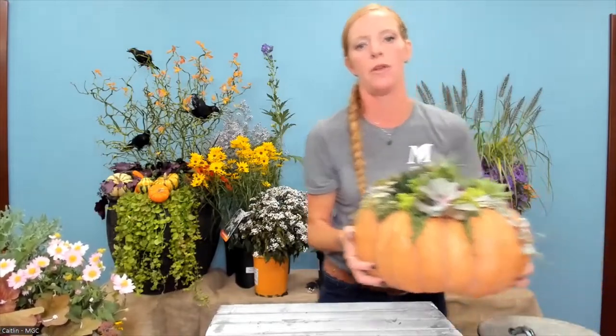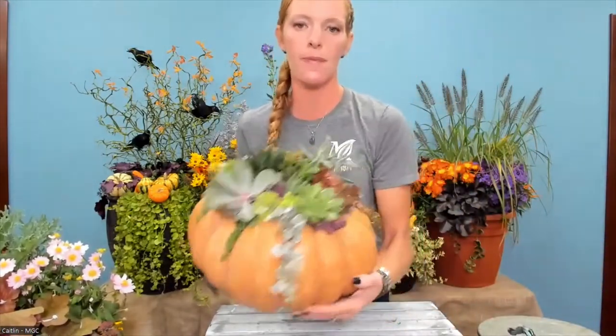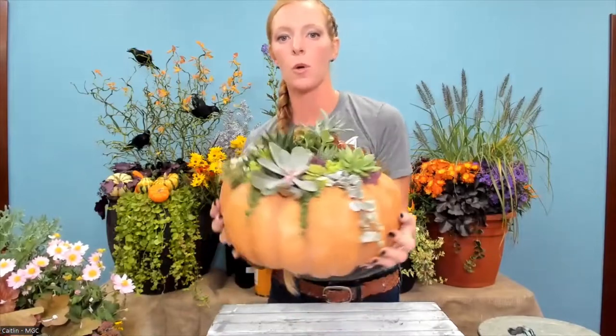Okay. So right here, I have a pumpkin, or rather a gourd, which has been carved out and filled with a variety of succulents. So these are houseplants. So you can keep it on the dining room table if you're entertaining. However, pumpkins tend to expire. So this one has a pot of succulents within the carved out pumpkin. So when the pumpkin is tired, starting to look a little funky, I can swap it out with another pumpkin.